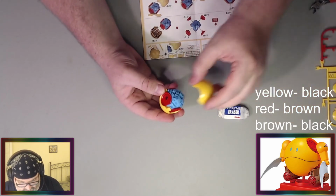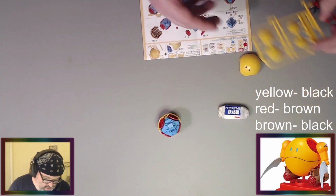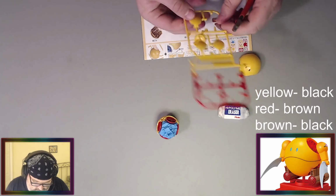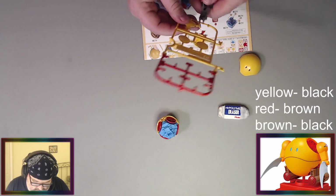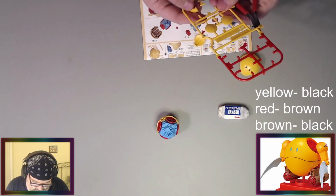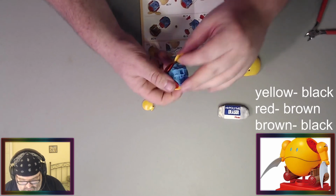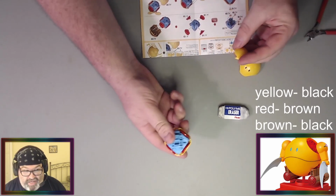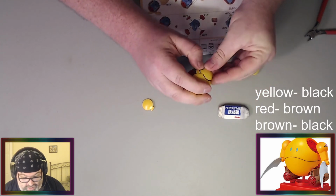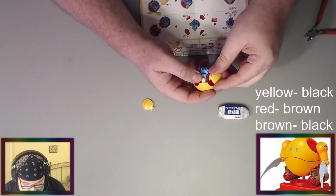But we got to get the ears on. Just this here. Okay, get those on there. Luckily you just use the eyes as a guide. You're like, oh, the eyes are up here, so if we want to connect these, we connect them to this. And then I'll just pop these in.